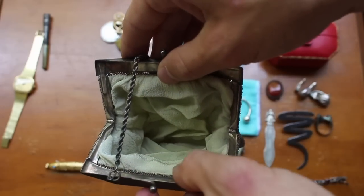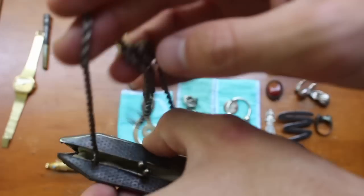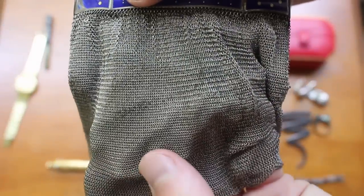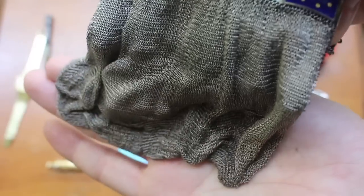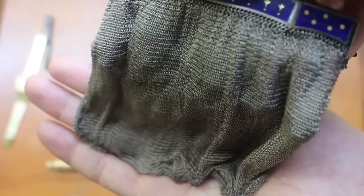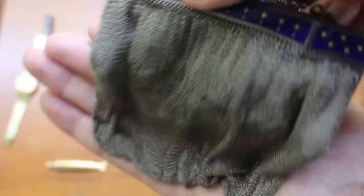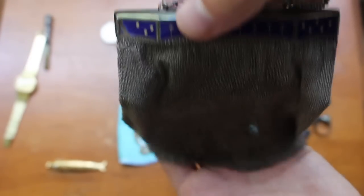But it is in excellent condition. This is a fully sterling silver little purse. Look at that. It's chainmail. It's in excellent shape. You don't understand how light and amazing this feels in my hand. It is like taking 500 thin silver necklaces and just putting them into your hand like that. It feels like nothing else. Incredible. It's like this soft heaviness all at the same time.